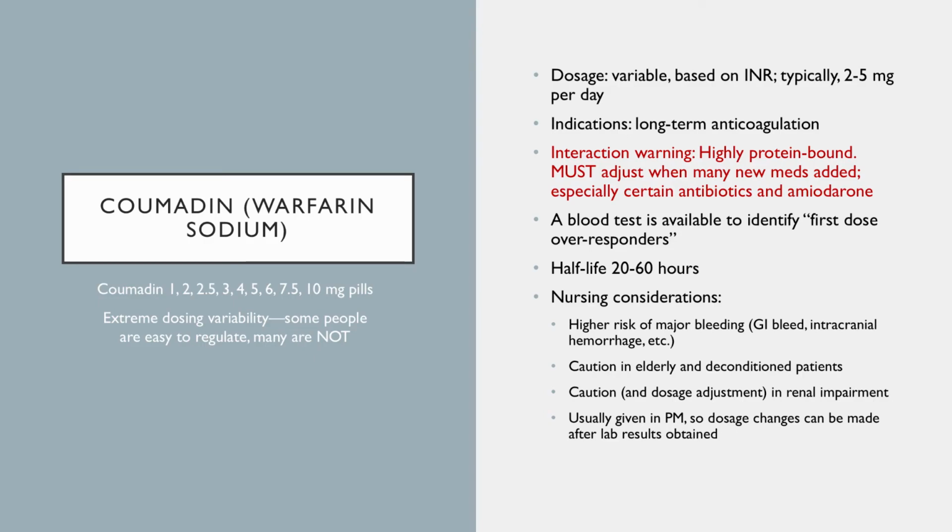We regulate them based on their blood tests. The indication is for long-term anticoagulation. The blood test that's available when we start patients is for first dose over responders. So let me explain that. Occasionally, we put patients on COUMADIN or WARFARIN, and they have this dramatic effect, and their blood is super anticoagulated from the first dose. Well, it's not actually anticoagulated, but it looks like it is. Their pro time and their INR go through the roof.